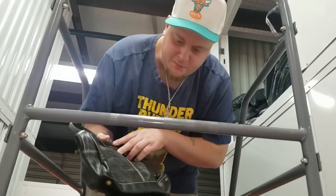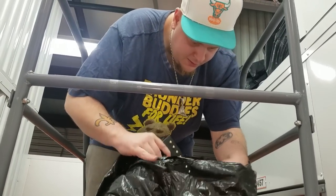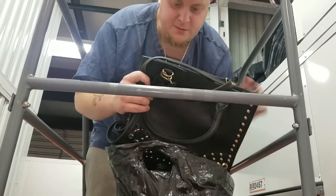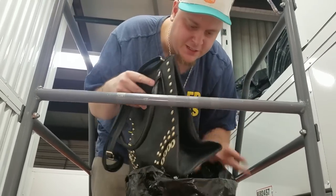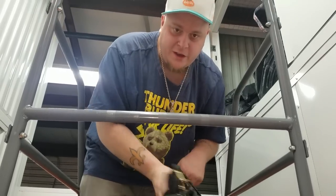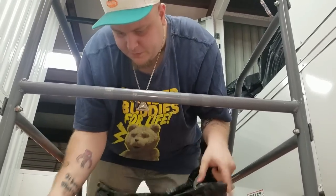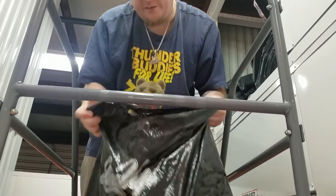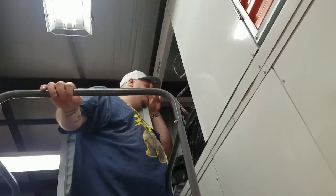Another flea market-y bag. And another flea market bag. This one's nice though. No brand, which is good because at least it's not trying to be a fake Coach, you know? So it's a nice flea market bag. Well, I mean, we paid $110. This is at least $20 in bags, so that's almost our money back.